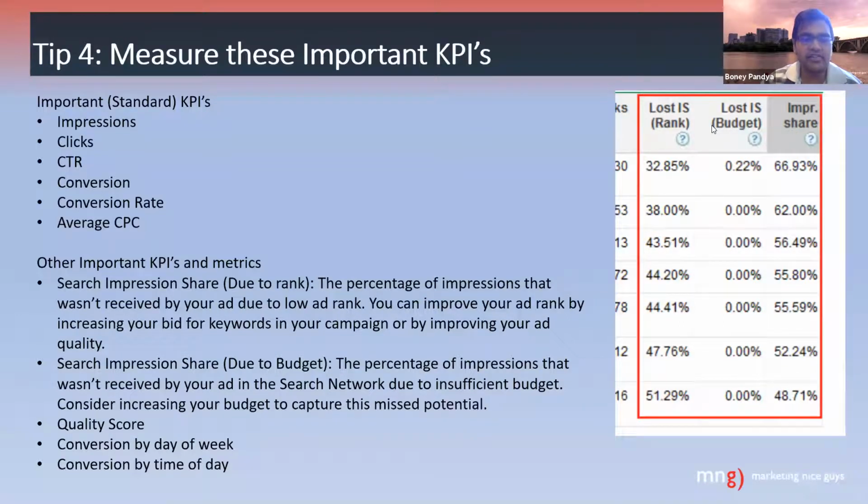So search impression share is, let's say, the keyword that you're bidding on is eligible to receive 100 impressions a day, but it's only getting 50 impressions. So your search impression share is 50%. So you're losing out on 50% of impressions. Now, what search impression share due to rank will tell you is how much of that 50% you're losing because of rank. And ad rank is a combination of the amount of money that you're bidding on a particular keyword and the quality of the keyword, which is the relevancy to the ad copy and the landing page and everything.